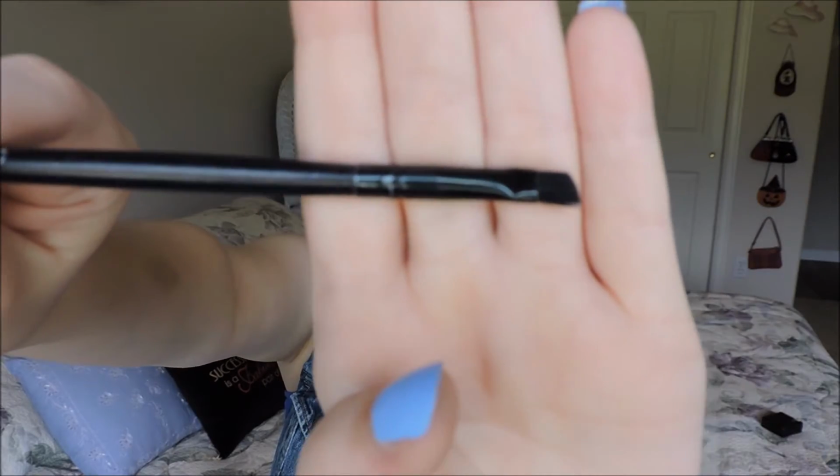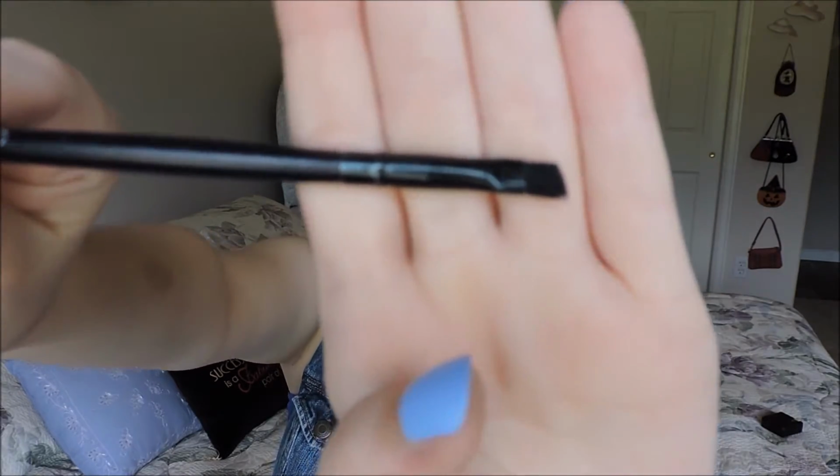I brought 2 e.l.f. brushes with me. This is the e.l.f. small angled brush, and I use this one to do my brows every single day.